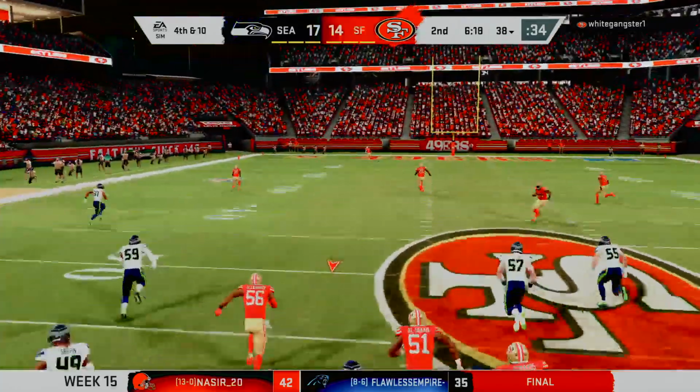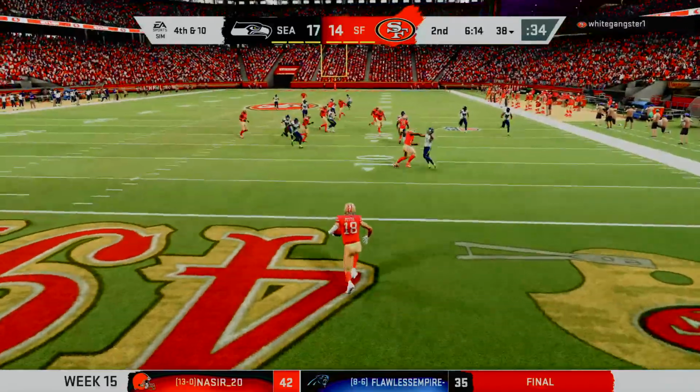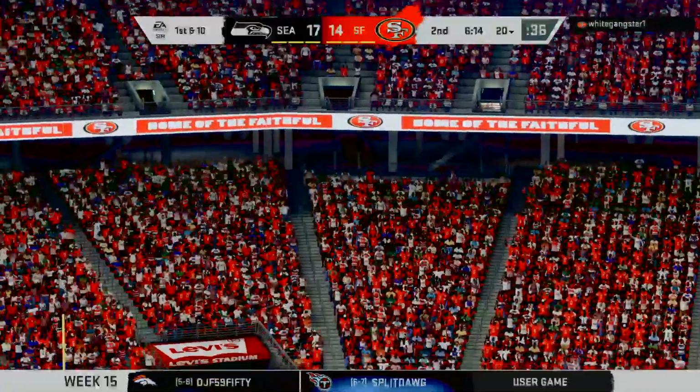He steps into this one, and this is a rocket. Now this is fielded in the end zone. So a change of possession here on the punt, and the Niners will take over at the 20.